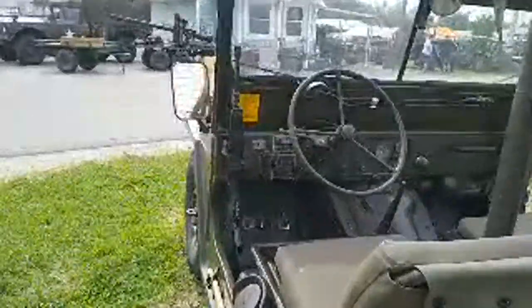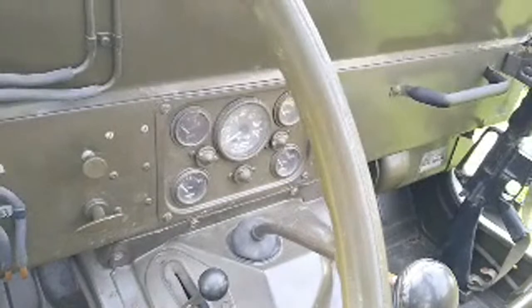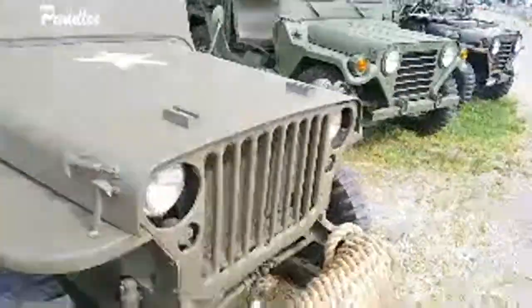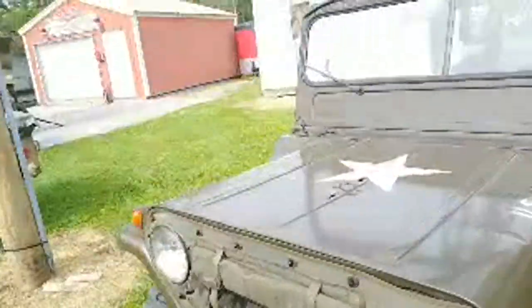Yeah, depending on the year of this, these gauges have radium in the gauges to be radioactive, glow in the dark. Depending on the year. I don't know what the years these are. Certainly anything from the 40s and probably anything from the 50s will be radium dialed.